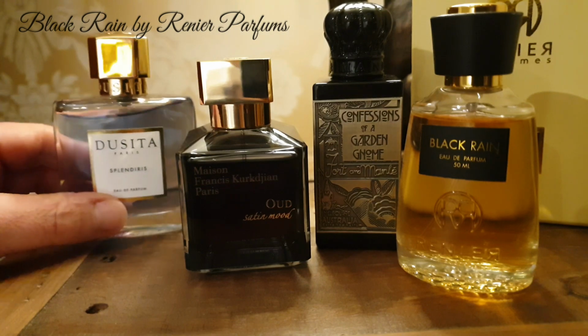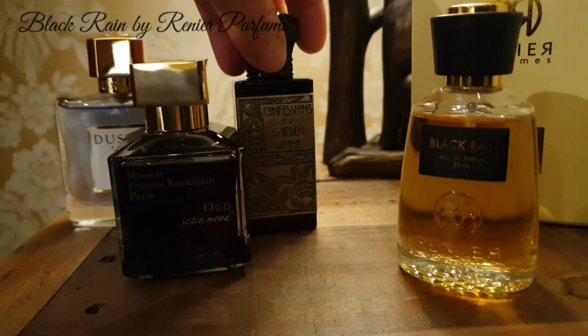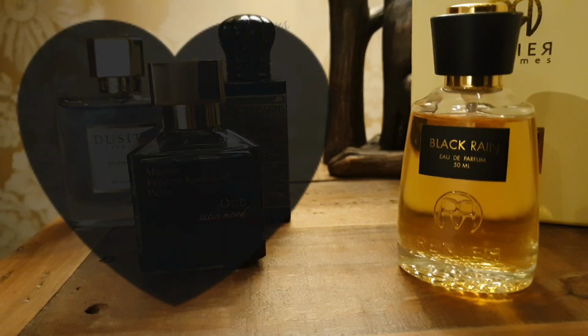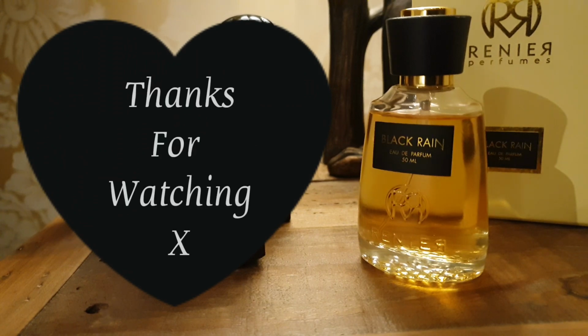So if you haven't tried Black Rain yet, do pop over to Renier and get a sample, because it really needs some more love, this fragrance, and who knows, you may even fall in love with it and have the same experience that I have. And I really hope you can join me in spreading a bit of love for Black Rain.